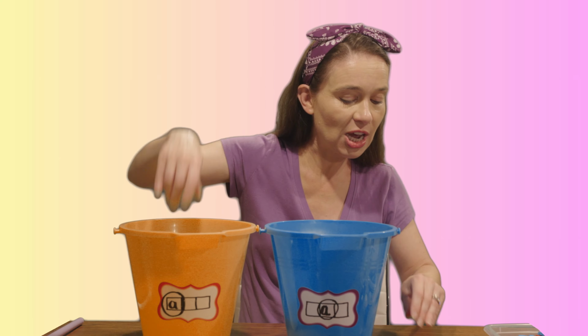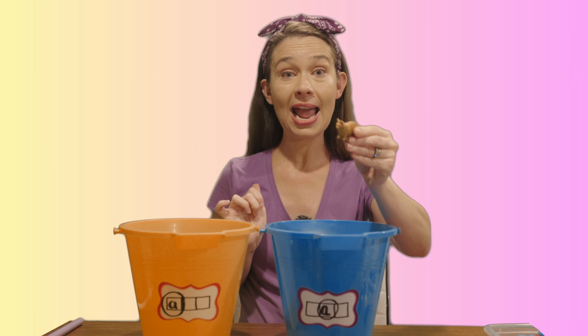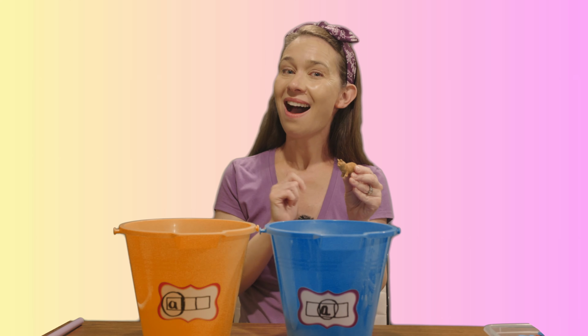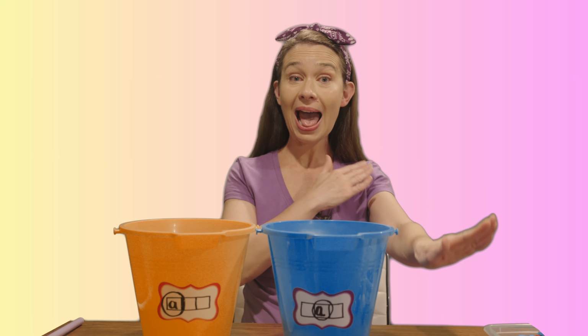All right, great job. My last mighty miniature is a cat. K, k. Thumbs down, that's not an A at the beginning. Let's go ahead and stretch it out and listen. Cat. I heard the A in the middle, and I know that's the sound that goes with the letter A. So I'm going to put the cat in the bucket with the A in the middle box. Great work sorting our A sound at the beginning and in the middle.